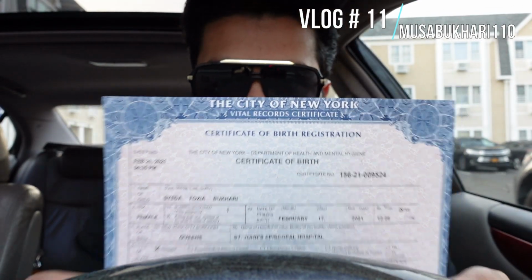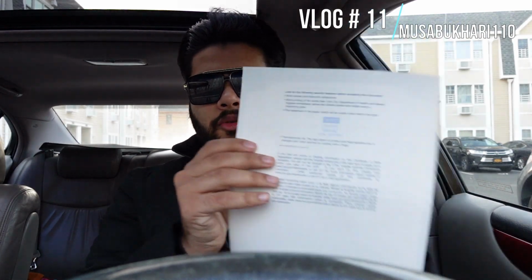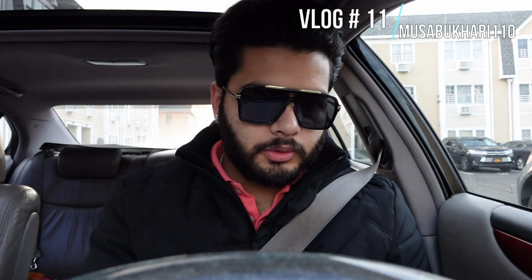So guys, this is the birth certificate. It's original. You can either go to the Manhattan office and get a copy, which we did. This is a certified copy of the birth certificate, but actually yesterday we just got the original one in the mail as well.